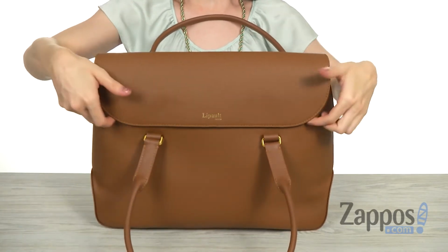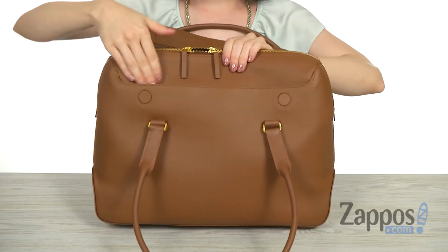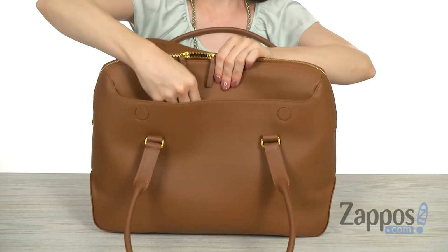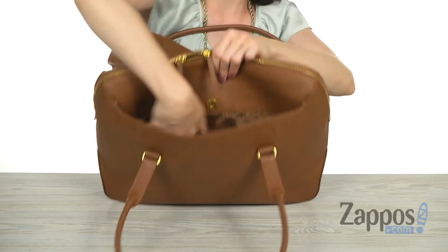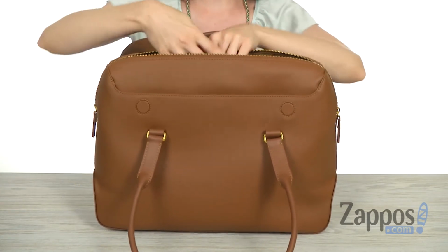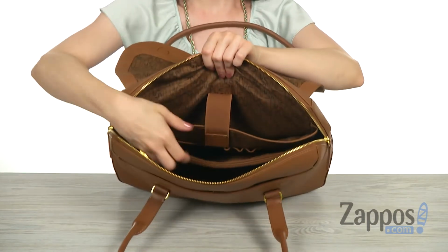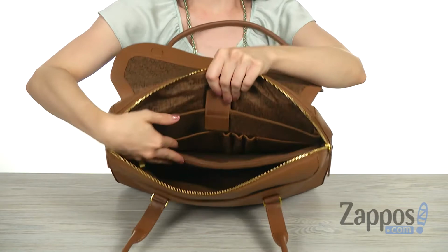The main compartment opens up with ease with a magnet closure here. You'll also find a slip pocket right along that front panel with a button closure, and it opens up with two zippers there. On the inside, you'll find a fun printed lined interior with several options for organization.